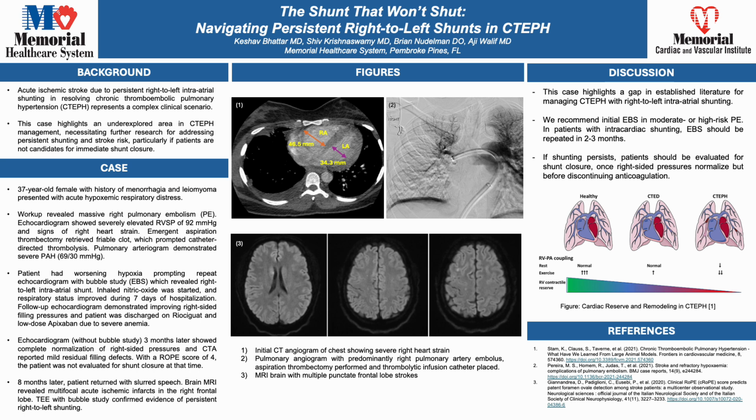Figure from one of the studies is very important in our patient because it shows how persistently elevated pulmonary pressures, in the context of chronic thromboembolism of the pulmonary vasculature, decrease the RV contractile reserve, which might have been the case in our patient who persisted to have this right to left shunting even though her pressures resolved and normalized.